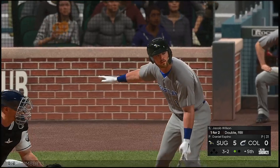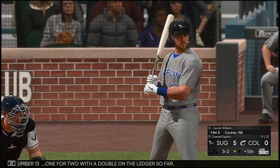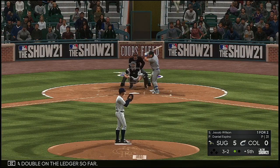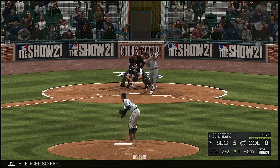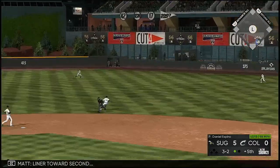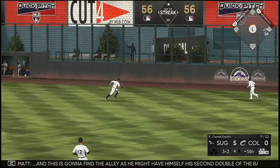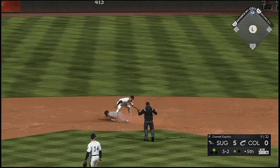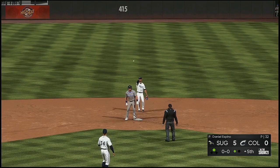Next to stand in is number 13. 1-for-2 with a double on the ledger so far. Liner towards second, and this is going to find the alley as he might have himself his second double of the ball game, and he's safe. He's safe.